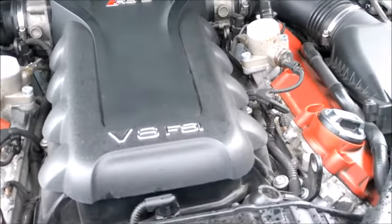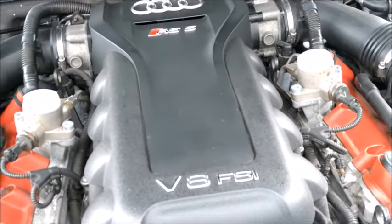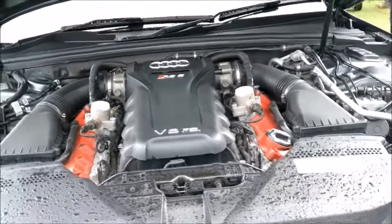V8 FSI, RS5 LD. It's a very nice engine.